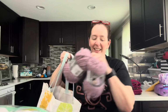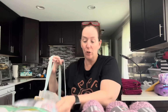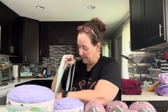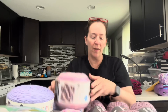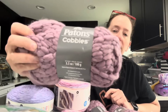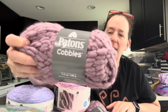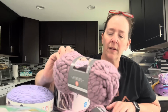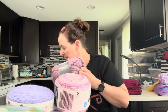Okay, so then the next bag of yarn that I have, just this one set here, was in the Mary Maxim mystery bag that I got. So this Patton's Cobbles was in the Mary Maxim mystery bag, and I don't think I'm going to use it. So I am going to destash it. There's 3 of them, and it's called Frosted Plum. So I've got 3 of those.